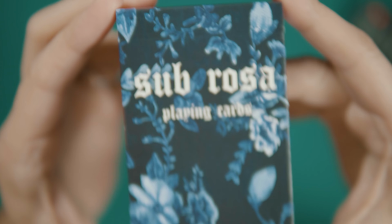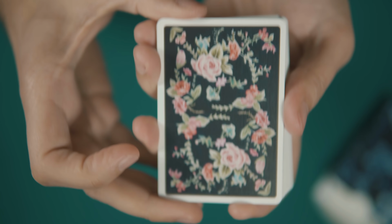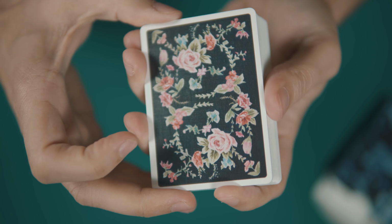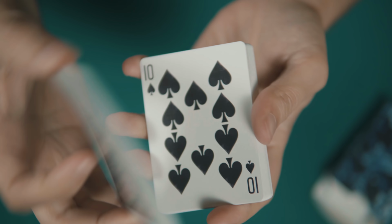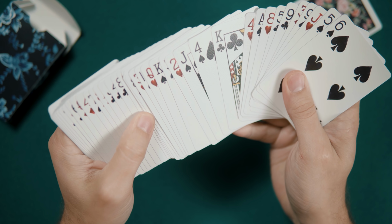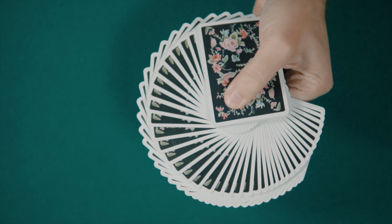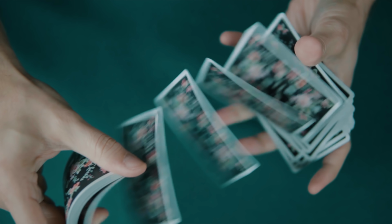As a quick overview, Sub Rosa is a USPCC printed deck designed by Cards XIII. The deck features an interesting floral motif on the card backs. The faces are bicycle standard for the most part, with only some small tweaks and of course some recoloration. The most important aspect of the deck is that it handles beautifully. It's a great deck for just about any activity that requires playing cards.